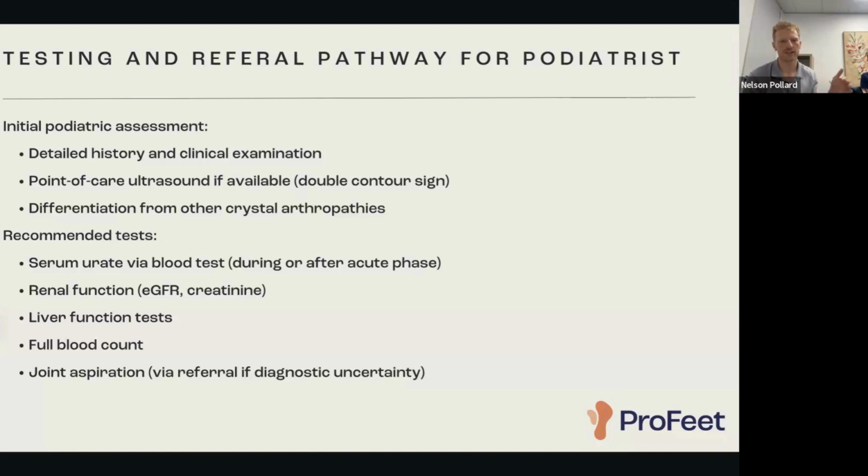And then in terms of the tests, and again, most of these are getting done through the GP, they're going to be looking at serum urate levels via blood test, renal function, liver function, and often a full blood count. And then sometimes for those more severe cases, if we want that absolute confirmation, the GP might refer off to a specialist, or might do it themselves, joint aspiration, just to be able to test those levels specifically.